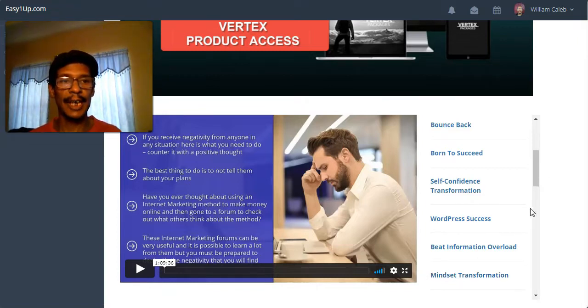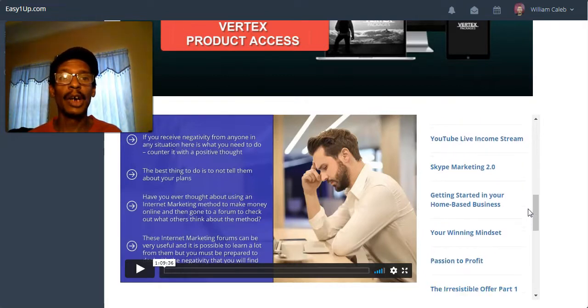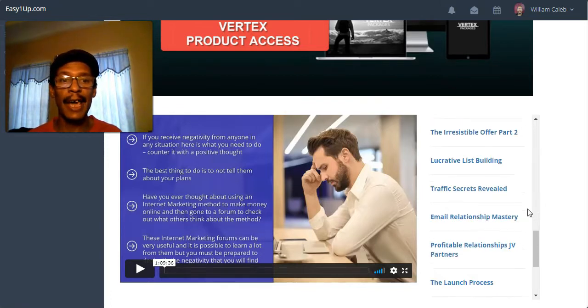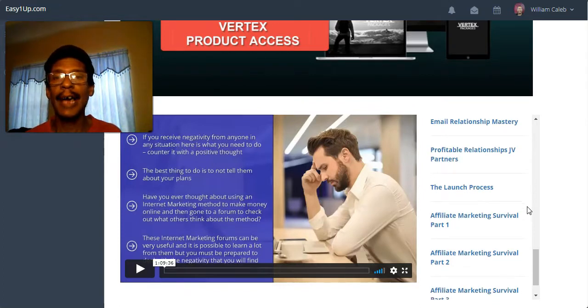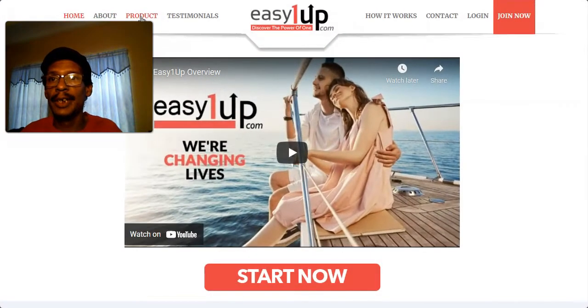So that's what you're getting. Like I said, it's an e-learning platform. You log in, and you click on the particular learning that you want to learn. That's how it works. Now, as I said, there are different levels in Easy1up. This is just the Vertex product access level, but there are many other levels. Let's go take a look back at those. We'll go to the product page here.